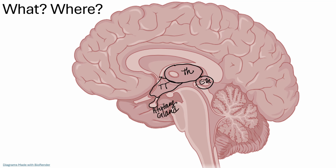So the hypothalamus and the thalamus can sometimes be hard to locate or differentiate from each other because there isn't really a distinct boundary between them. And we find that happens in the brain a lot, that we have these diffuse areas that we are defining.